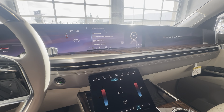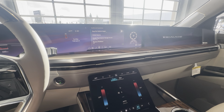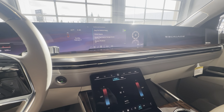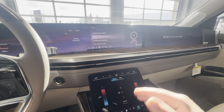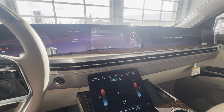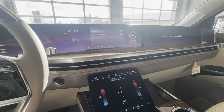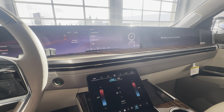Remote mirror folding, basically when you lock the car, the mirror will fold in. Rainsense wiper, that's all good. Easy exit vehicle height. If you turn that on, basically when you put the vehicle in park, the vehicle will lower, so it's easier for you to jump in and jump out. Collision detection systems, it's pretty much dialed in from the factory. Driver assistance is always on. Power door locks, it's on right now. Remote lock, ride height, power steps. Seating position, you can set it up to remember your seating positions. But this is just basically where you would go to set up your vehicle menu.